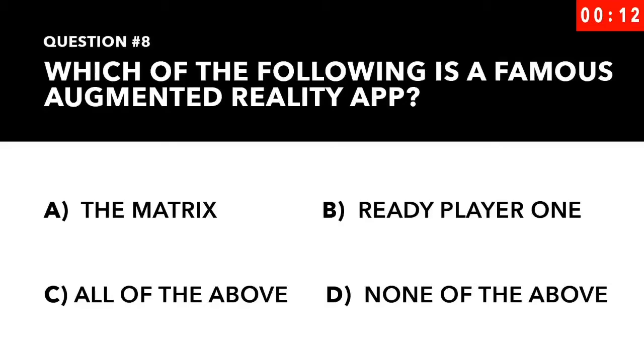So the answer, which of the following is a famous virtual reality film? This may surprise you, but it's C, all of the above. The Matrix is one of the most famous films about virtual reality. It's not as obvious as Ready Player One, but it's actually C, all of the above.